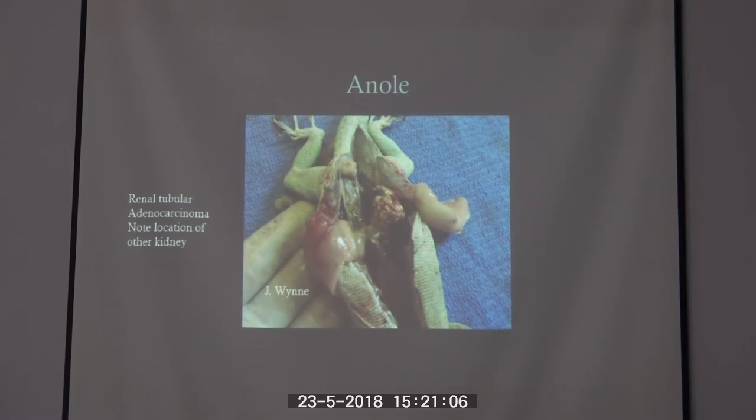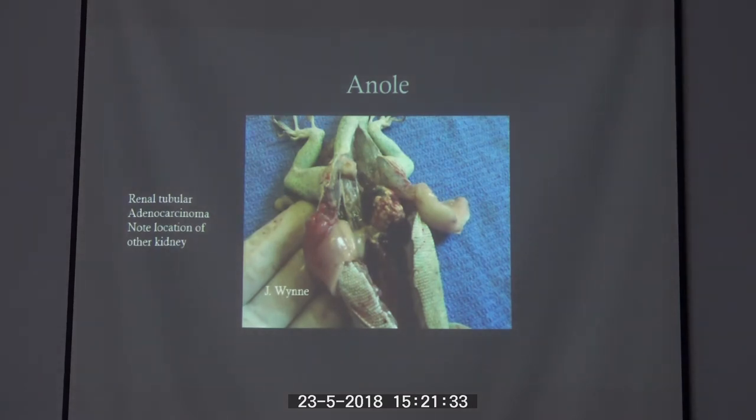Snakes are not the only ones that get renal tubular tumors. This is an anole with an adenocarcinoma in the kidney, and you can imagine how obstructive that could be as that tumor enlarges. In the snake and the lizards, the kidneys are in the pelvic canal, and there's not much room there for expansion, so there's going to be some obstruction associated with this tumor eventually. And in contrast to snakes, these tumors in lizards are going to be problematic regarding the surgical incision.